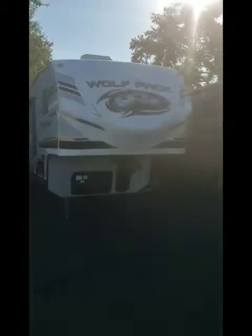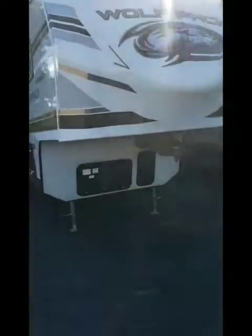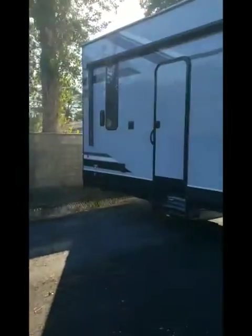Wanted to show you the Wolf Pack by Cherokee 365 Pack 16 fifth wheel toy hauler. As you can see, it's got the nice supported steps, entertainment center for outside, nice big electric awnings over each door. Dual axle.